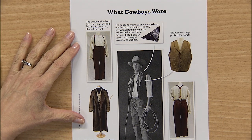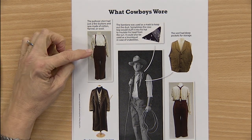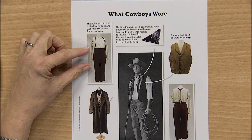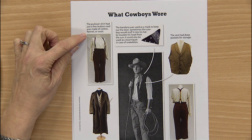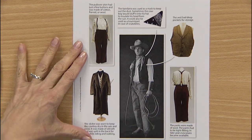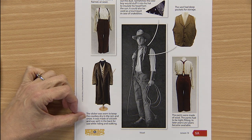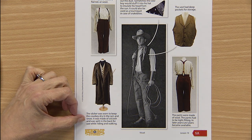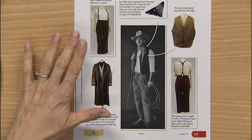But tough. Let's take a look at what he wears. His pullover shirt doesn't look like a cowboy shirt that you might have. It has just a few buttons. It's made of cotton, flannel, or wool. This is a slicker. It was worn to keep the cowboy dry in the rain and snow. It was made of oil cloth, and it was split in the back for use while riding and walking.